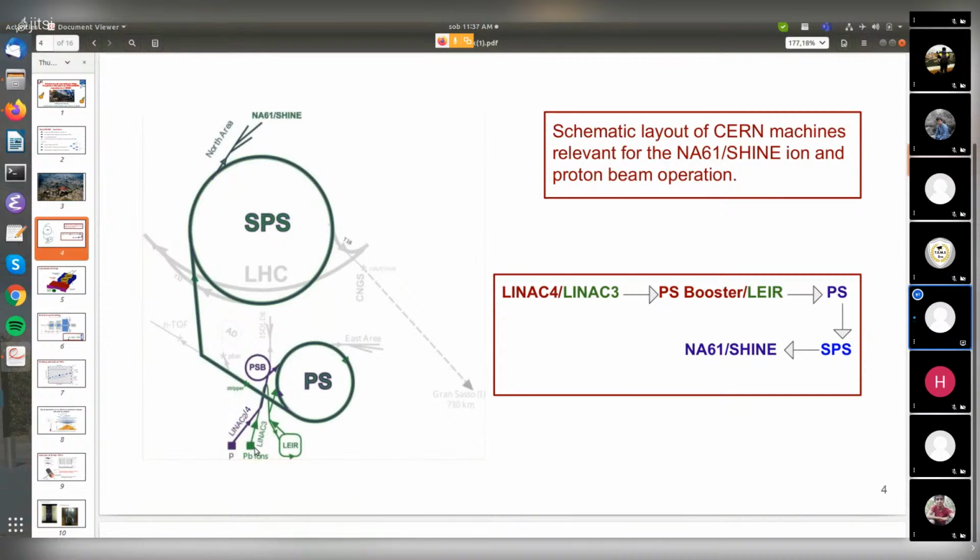So these are the sources. For example, this is the proton source. This is the lead ion source, like you see. So for protons, from the sources, it goes through the linear accelerator. The linac is present here. Then it gets boosted by the proton synchrotron booster, then it goes to the proton synchrotron, and from here it travels in the super proton synchrotron, and then to our experiment through this line. This line is called the H2 beam line. So we get our beams from this H2 beam line.